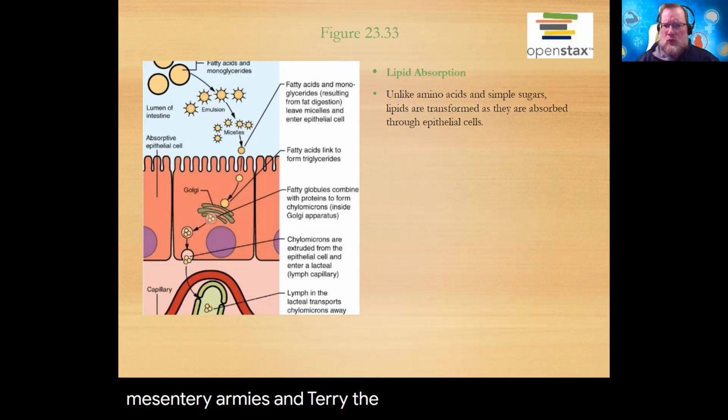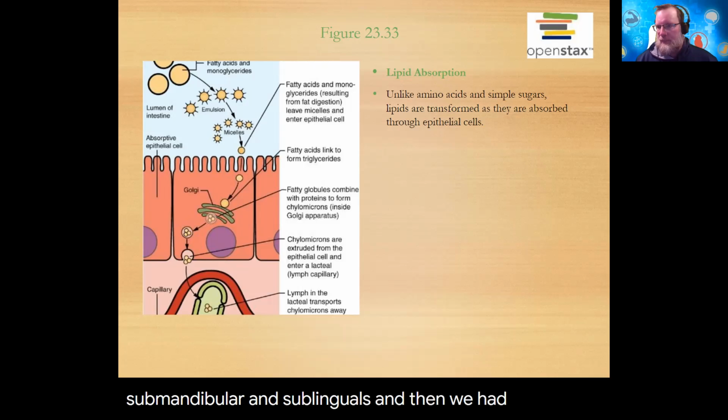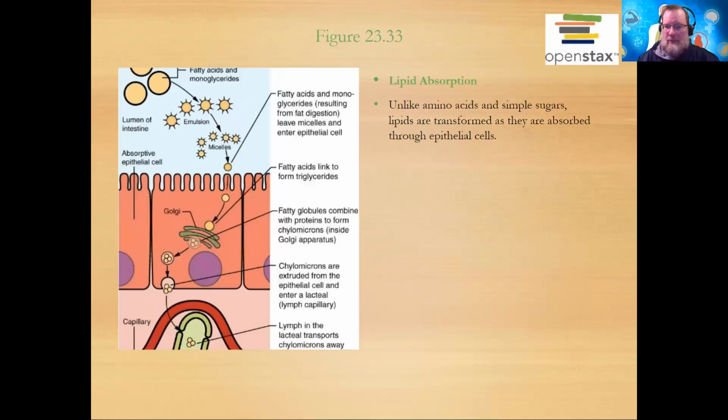And then there are accessories. Again, the salivary glands: the parotid, submandibular, and sublinguals. And then we had the liver, gallbladder, pancreas, and the ducts associated with those: pancreatic duct, bile duct, cystic, and hepatic, forming that bile duct. So other than that, those are the basics of the structures of the GI tract and the digestive system.